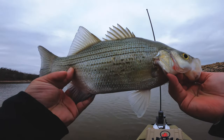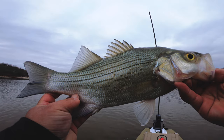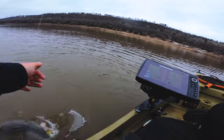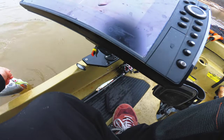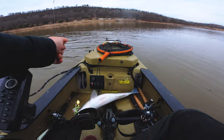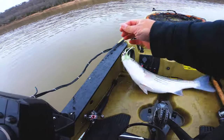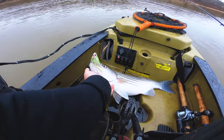Yeah. Here we go. Striper, man. Stripers. That dude is destroying my spinnerbait. Stripers. It's a good size striper, that's all I gotta say. Look at that. Schoolies, man. Easy, buddy. Let you go here in a second.